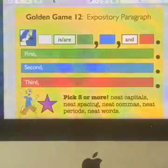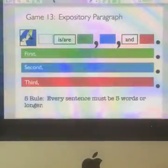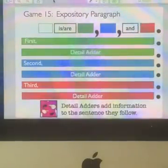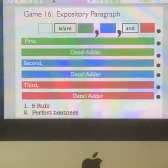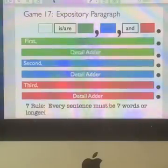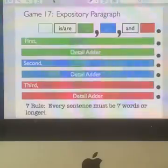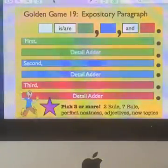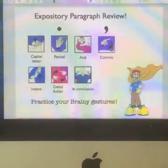So, silver game expository, gold game expository. Add some details, the 5 rule, perfect neatness, scaffold, scaffold, scaffold. Each game scaffolds. The 7 rule, now I'm saying at this point, every sentence must be 7 words or longer. You decide what's best for your class. There is the silver game, there's the gold game, and that was all of the paragraph.